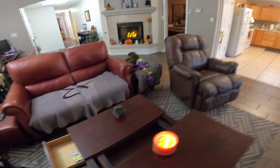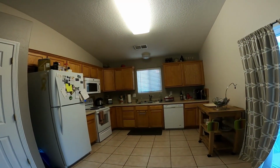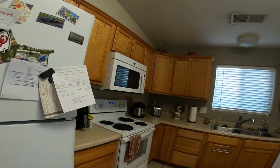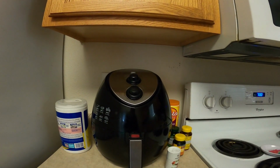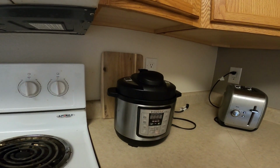Yeah. Moving on to the kitchen, I'm gonna let my lovely other take over and she'll tell you what's going on. All right, this is the kitchen. We're gonna be doing some renovations in here, but this is what it looks like right now. We have the air fryer. I love this thing. If you don't have an air fryer, get one. Instant Pot, same thing. We love it. We use it all the time.